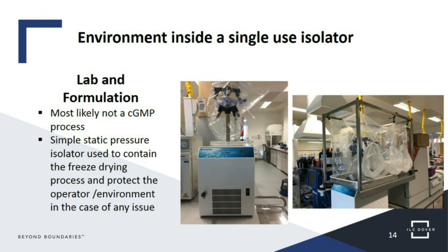And so on the right, you can see a very simplistic static pressure isolator. So there's no positive or negative pressure being circulated inside the isolator. But the static pressure isolator is in place to allow for an upset condition. Some materials that might get into the environment are contained within the isolator. So very simplistic, very simple design to meet that requirement.